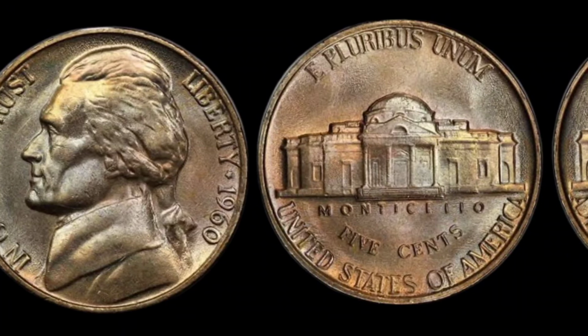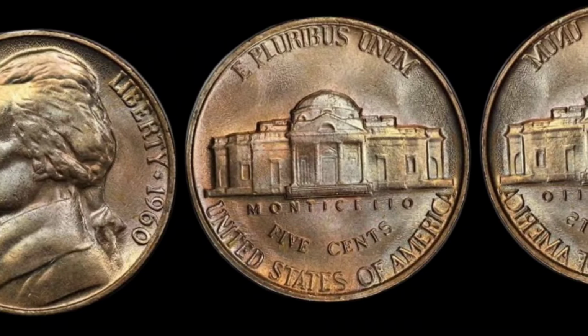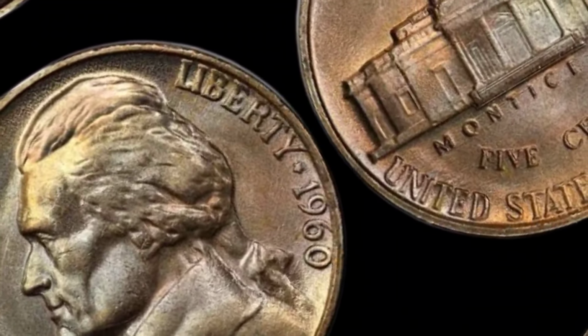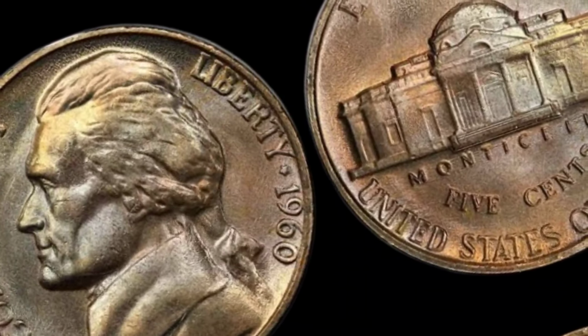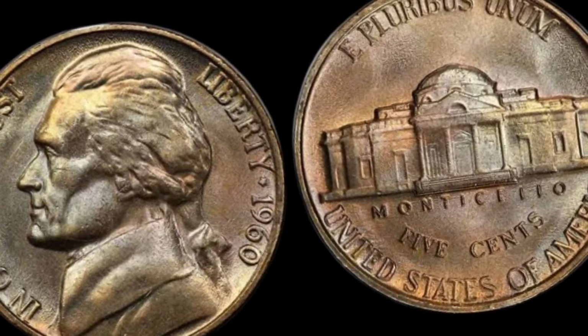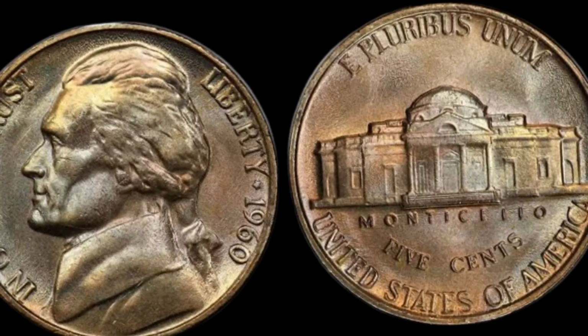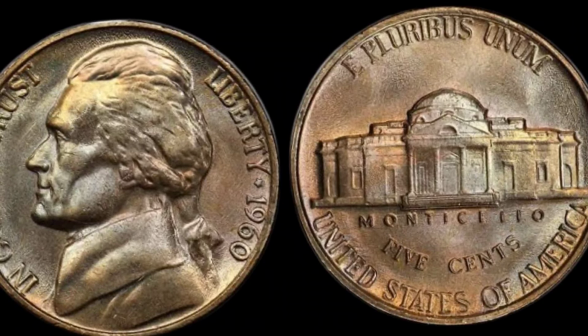The Jefferson nickel was first introduced in 1938, replacing the Buffalo nickel, and it's been in circulation ever since. Named after Thomas Jefferson, this iconic coin has been produced by the United States Mint for decades. But not all Jefferson nickels are created equal. The 1960 Jefferson nickel in particular is special.